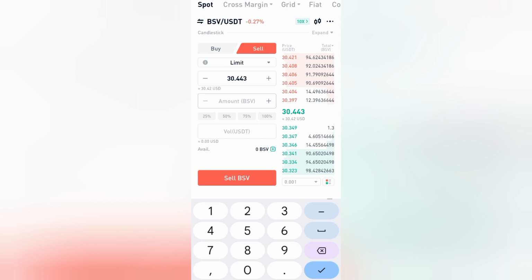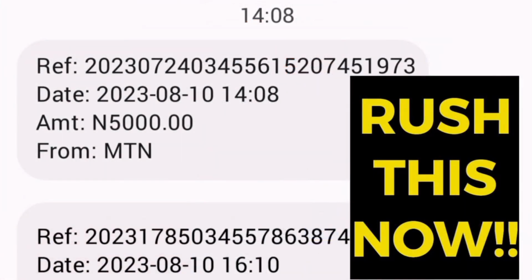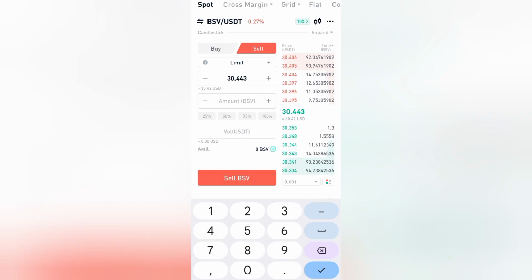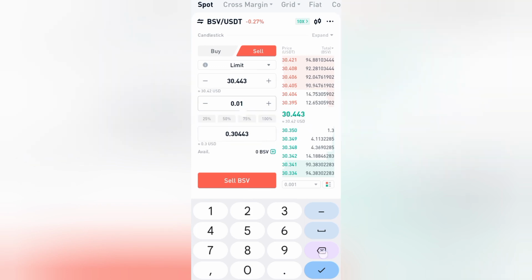If you do not have up to that, I suggest you follow what I explained in the last video, this video, and just purchase airtime with your BSV token. So now you're going to put in 0.01 if you have up to 0.01, and as you can see, this is 0.3 USDT. If you have up to, let's say, 0.1, you're going to get 3 USDT. If you have up to 1, you are going to get 30 USDT.